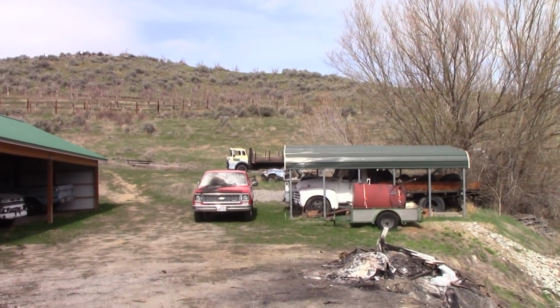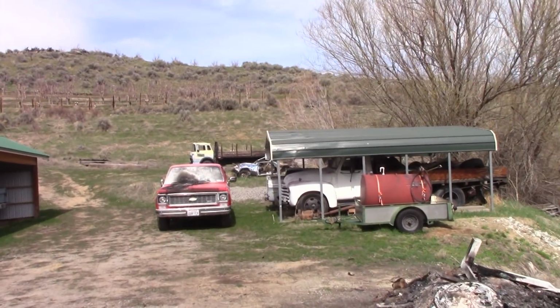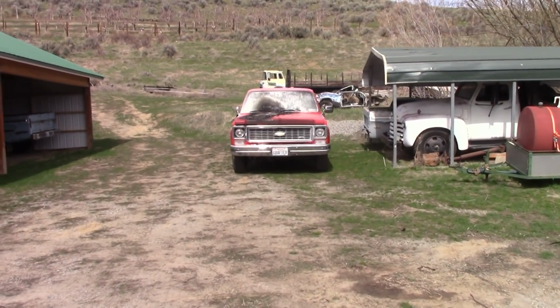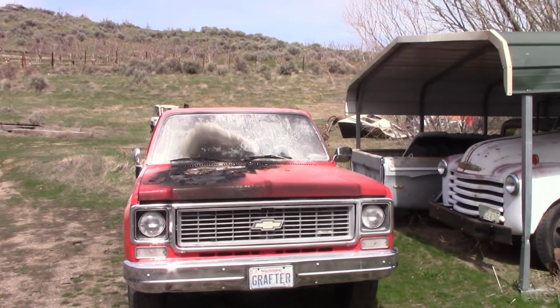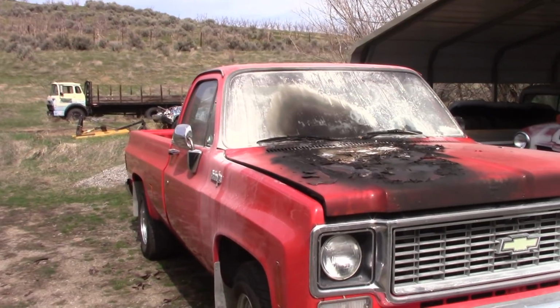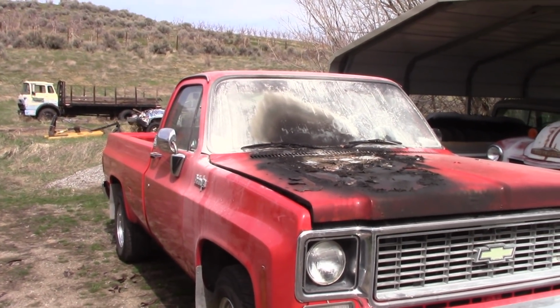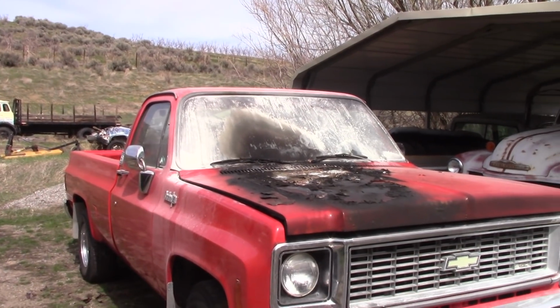You could tell it was burning really hot under the hood. Smoke coming out and stuff dripping off on the ground. And yeah, I'm kind of sick about it. I've had this truck since 1986, and it's been restored twice. The last time I really fixed it up as nice as I could.